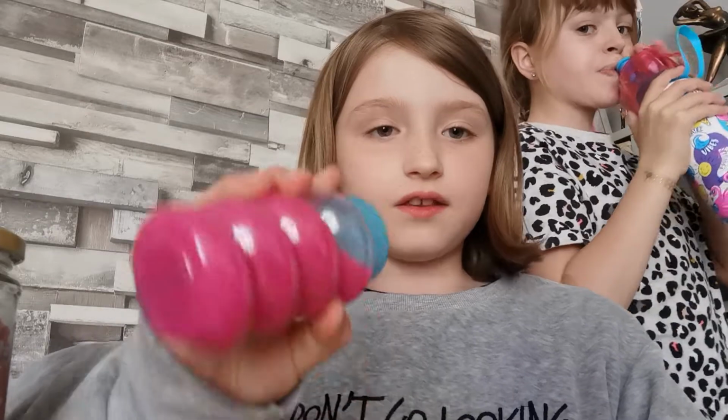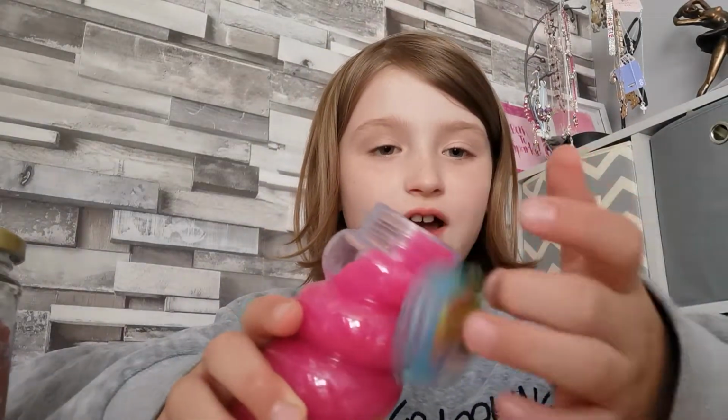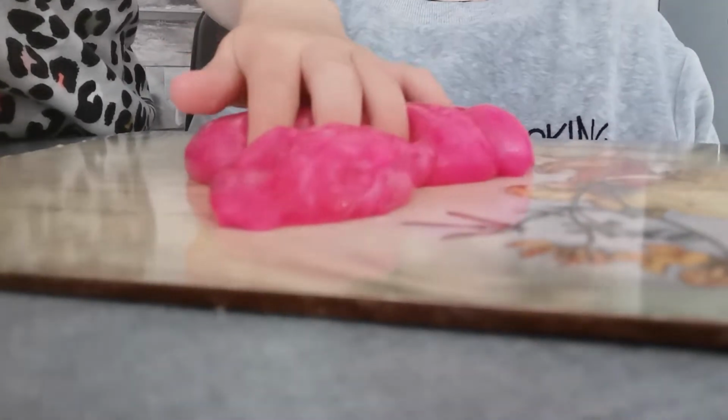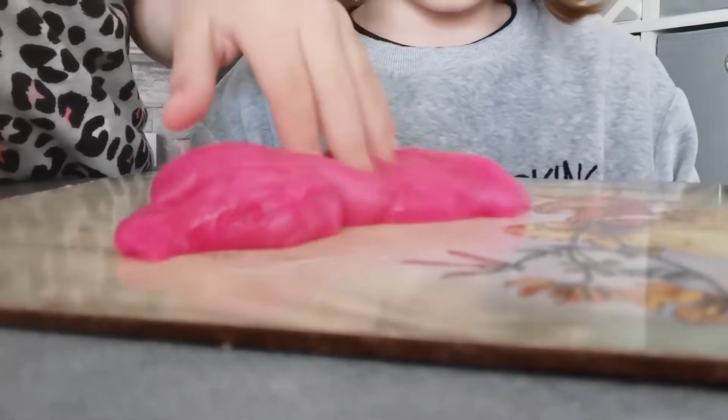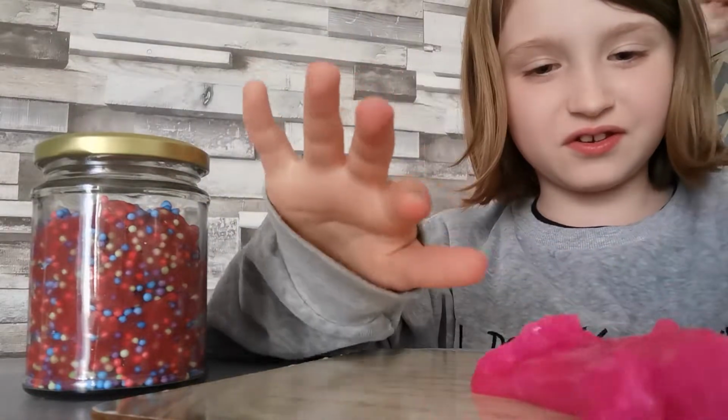Okay, so I accidentally ended up with Katie's instead of mine, but it doesn't matter. Yeah, because that is mine. I really do not like jiggly slime, but I'm going to have to show you it. Let me show you some jiggly slime stuff. Okay. That is good to do with jiggly slime. Okay. Yeah. Sissy, this is good. It's good to do that.